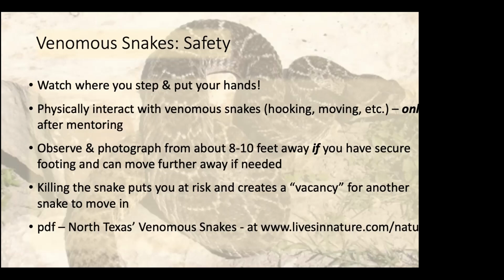My suggestion is not to kill the snake because that puts you more at risk. You've got to get close to the snake. The snake gets freaked out. It's on the defensive. You are more likely to get bitten if you try to kill the snake. And also, if you get rid of the one venomous snake, it creates a vacancy for another one to move in. So it's better just to not try to kill the snake. And it's not just because I love them. It's really because I think that puts you at risk.